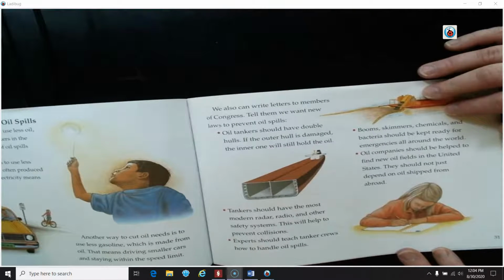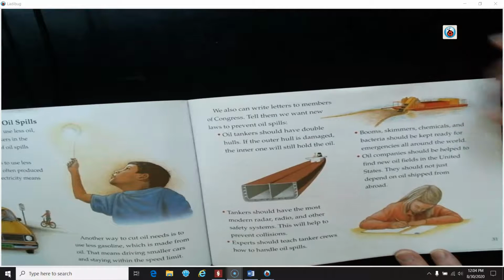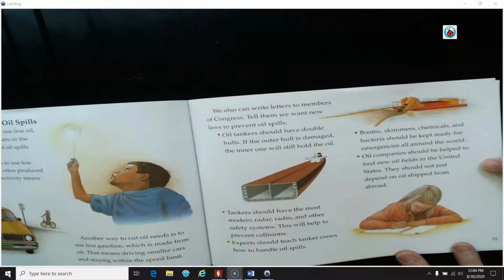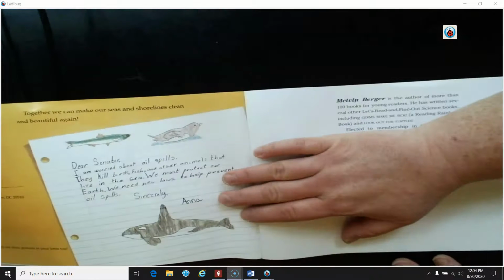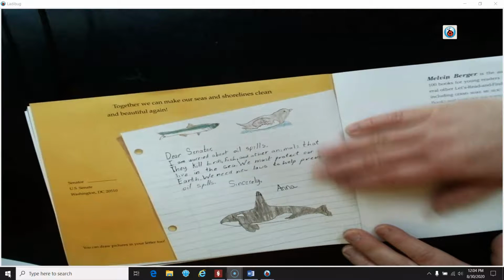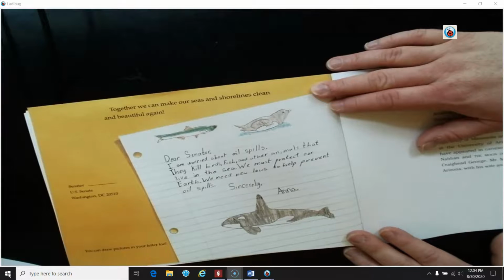Experts should teach tanker crews how to handle oil spills. Booms, skimmers, chemicals, and bacteria should be kept ready for emergencies all around the world. Oil companies should be helped to find new oil fields in the United States. They should not just depend on oil shipped from abroad. Together, we can make our seas and shorelines clean and beautiful again.